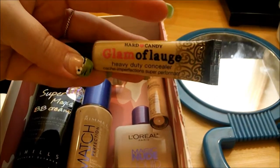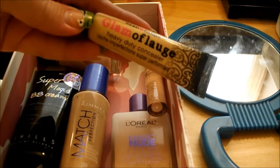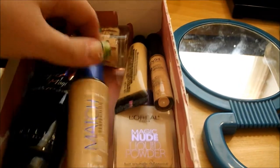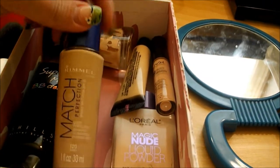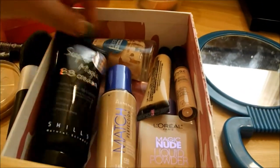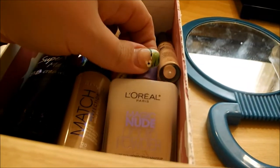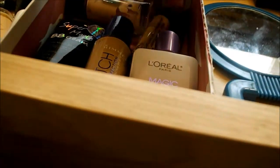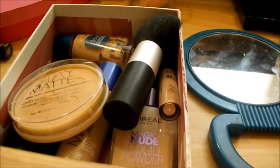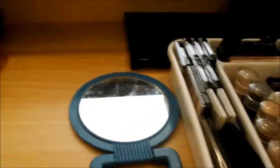I just picked this up. This is the Hard Candy Glamoflage that I've heard so much about. I've got extra foundations. This is a backup of my Rimmel foundation because I love it. My Sheer BB cream and my L'Oreal Magic Nude Liquid Powder Foundation. So that is all that is in there. But I love how big this drawer is just because it can fit so much. And I'm actually going to be getting another one of these.